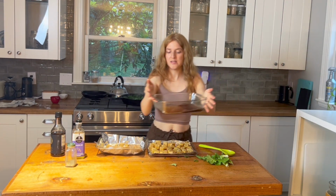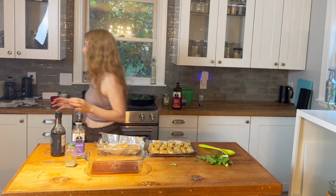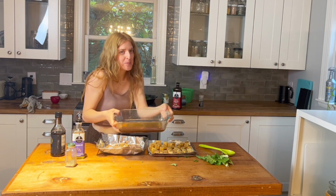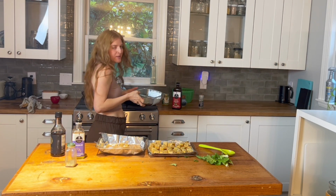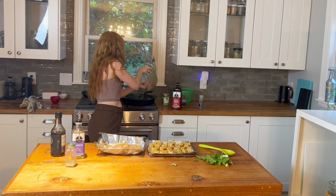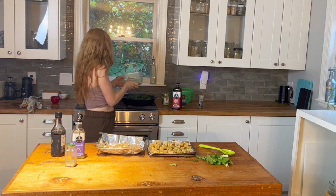Okay, definitely gonna save this marinade, throw it on something else. Actually, I just had the idea, why don't I just pour it on my greens, because it's kind of what I would season them with anyway. Something salty, some oil, and garlic powder. So there we go. Okay, here's dinner.